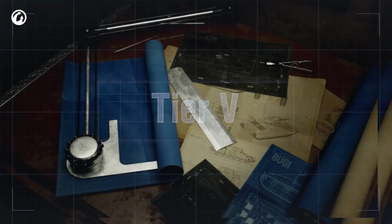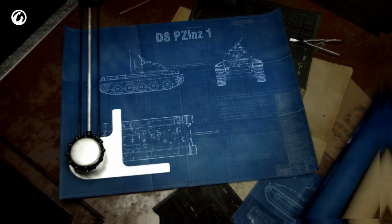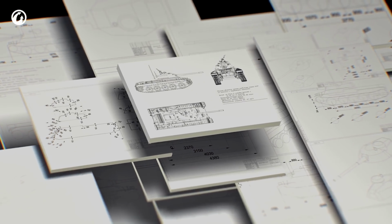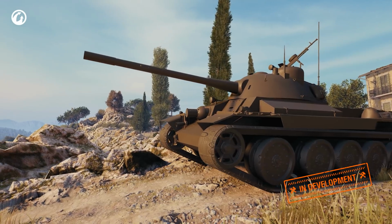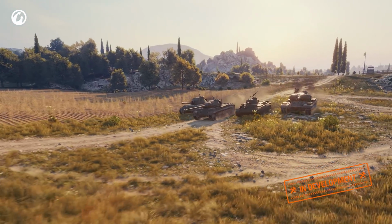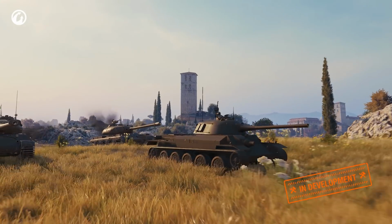Tier 5. The first vehicle in the new branch is the DS-PZINS-1 at Tier 5. This is a pilot project for a medium tank, which was being developed in the late 1930s. However, development was interrupted by the German invasion of Poland. It continues the same train of thought as the 14 TP, but also shows the traits of a medium tank. This affects the tank behavior. Unlike the well-armored vehicles in the heavy tank branch, the new medium tanks will be faster and more maneuverable.